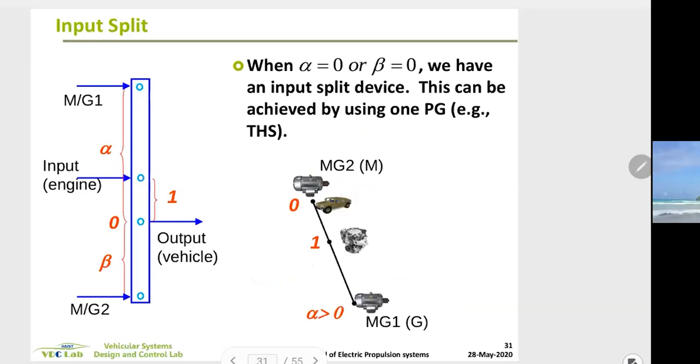And let's start with input split, which we have been investigating a lot. One popular input split is the Toyota system, and one well-known output split is the Voltec first generation. Okay. So when alpha or beta equals 0, then it becomes input split. And two components are connected to one shaft, and engine, and one motor is connected by itself.